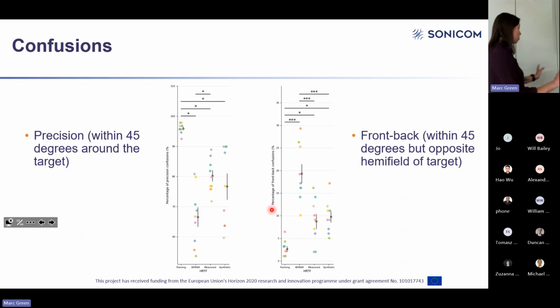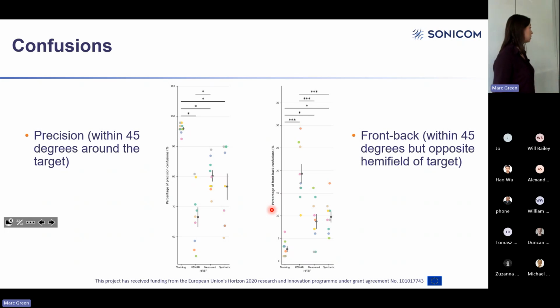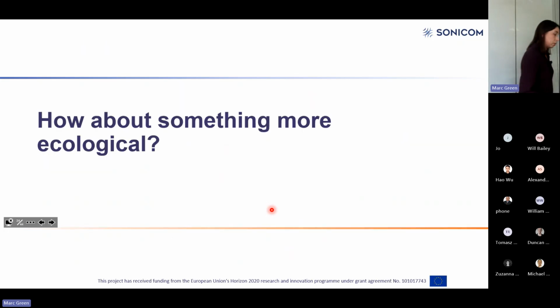And so this generally shows that we do better at localizing sound with our own HRTFs, and that we can seem to substitute them with synthetic HRTFs, as there isn't currently any marked difference between them, which is promising if we want to use synthetic instead of measured. However, people don't sit around in anechoic rooms listening to broadband noise in silence, so we should try and do something a bit more ecological and see if this still holds.